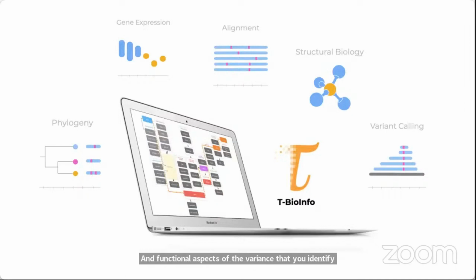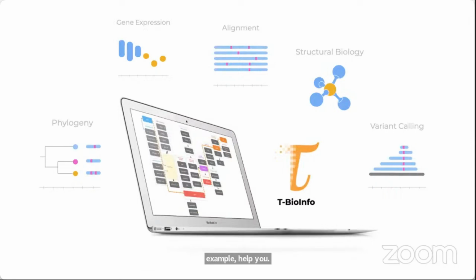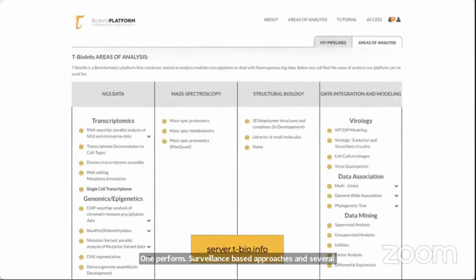It will also help you perform surveillance-based approaches and surveillance-based analysis on publicly available resources, for example, for a SARS-CoV-2 study. So without further ado, let's go to the server and let me show you how you can perform this analysis by setting up a very simple demo pipeline for transcriptomics data.